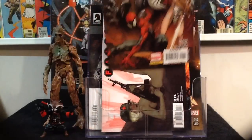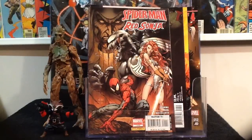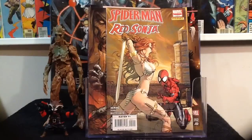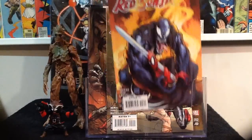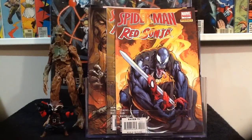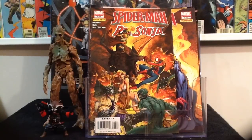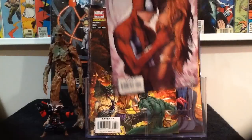So we have an amazing number 1. I love that Venom. And we have number 2. He unfortunately does not do the interiors for this. Who does the... Mel Ruby does the interiors, I believe. So that's number 2. Number 3. This one's number 4 here is really awesome as well. Look at that. And last is number 5.